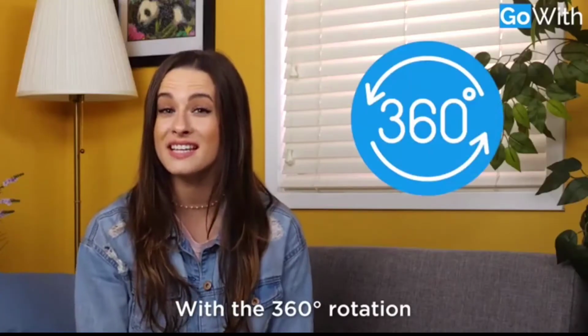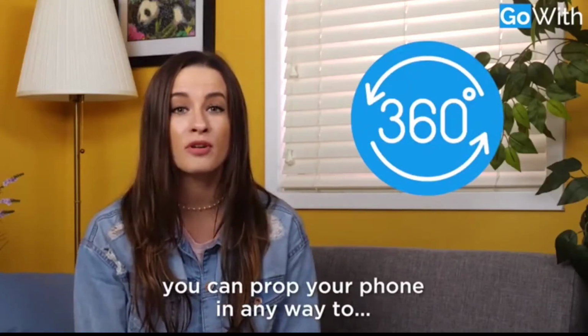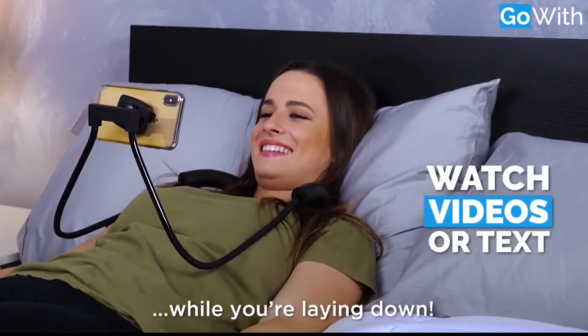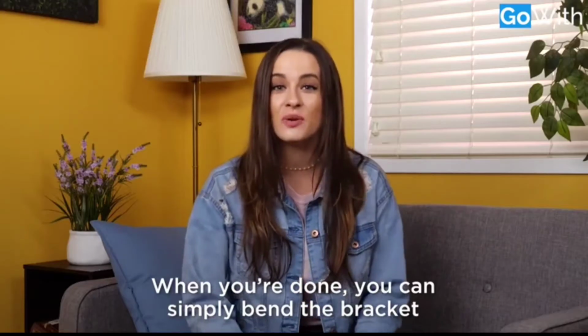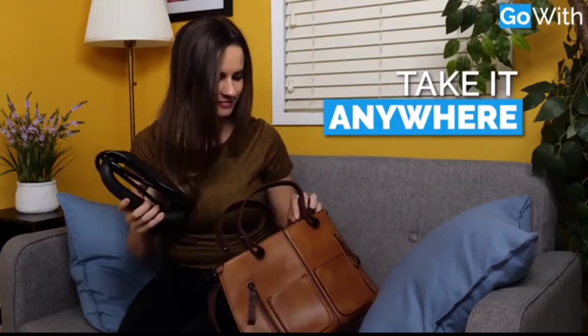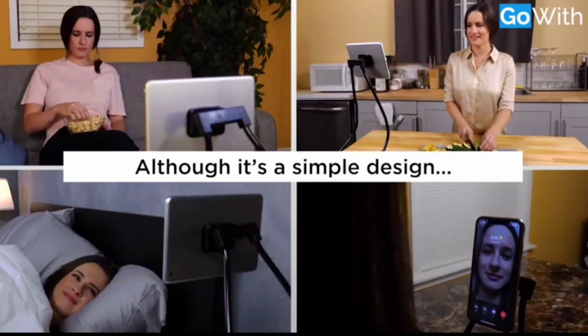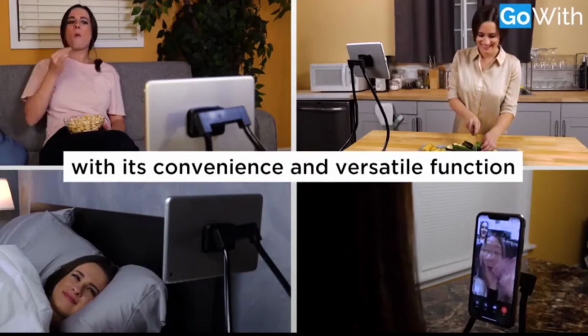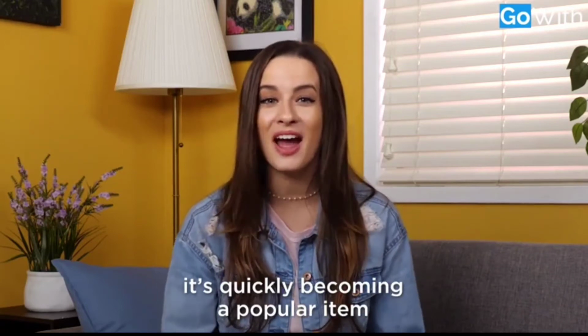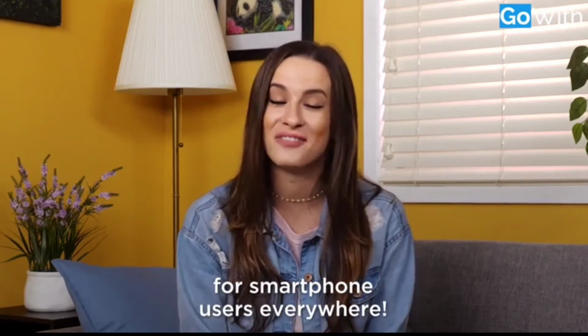With the 360-degree rotation, you can prop your phone in any way to watch videos or text while you're laying down. When you're done, you can simply bend the bracket to fit into your purse or your pocket and take it anywhere you go. Although it's a simple design, with its convenience and versatile function, it's quickly becoming a popular item for smartphone users everywhere.